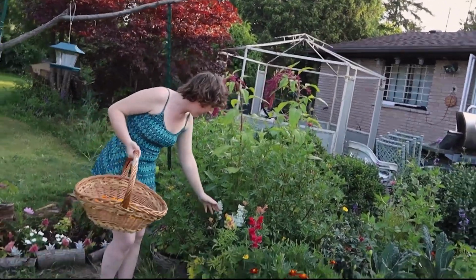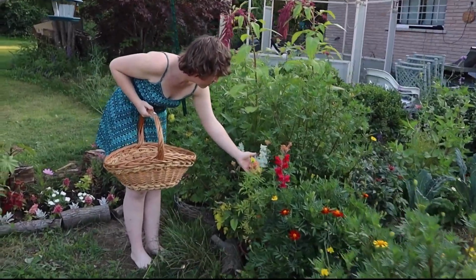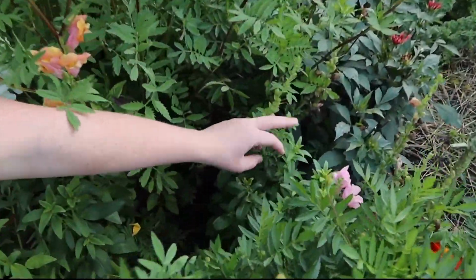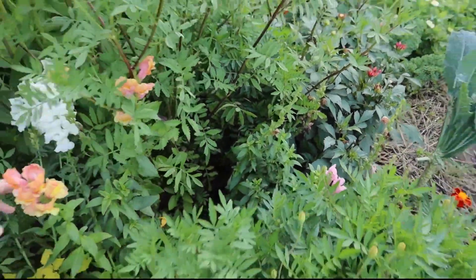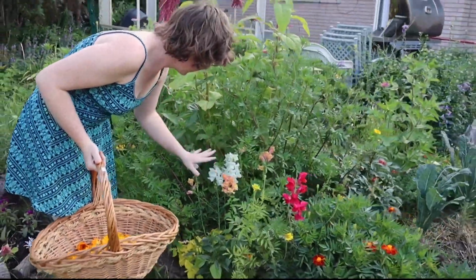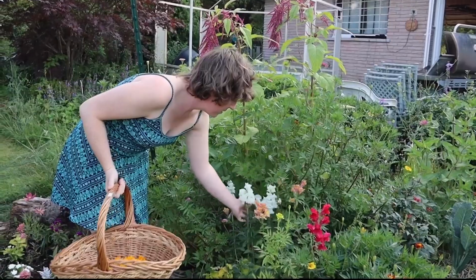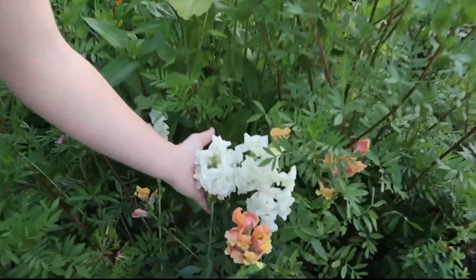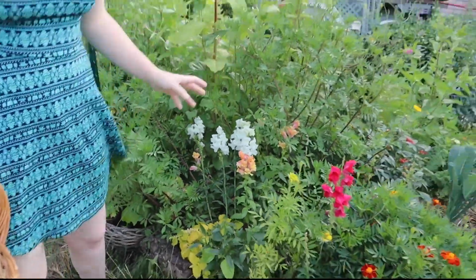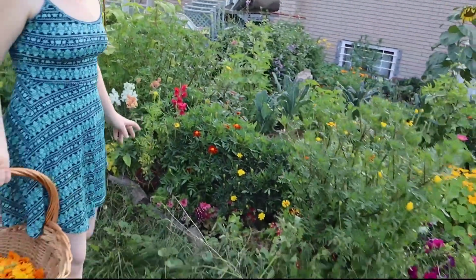We've got all of our snapdragons, which bloomed and are done, but they're putting up. Look, here's the next. There's going to be a next set of blooms by the wedding, which is awesome. The wedding is like 2 weeks away. We're not ready, but it's okay. We're almost there. The snapdragons look amazing though. I love how pretty they are. I hope that the next set comes before the wedding so that we can use them in our centerpieces.